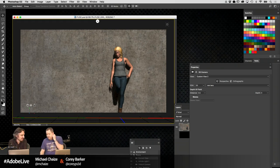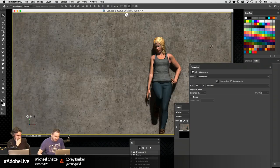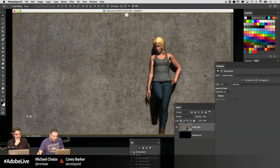And being this 3D, you'll be surprised how fluid it is, both in Fuse and in Photoshop. It's very fluid, and there's not a whole lot of lag, which you think there would be, because it's a seemingly complex 3D character, but it's actually working really well.